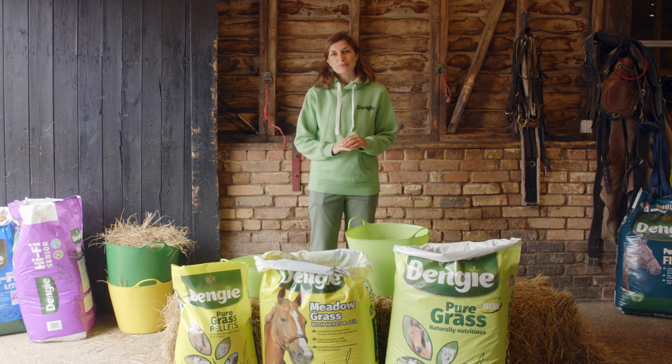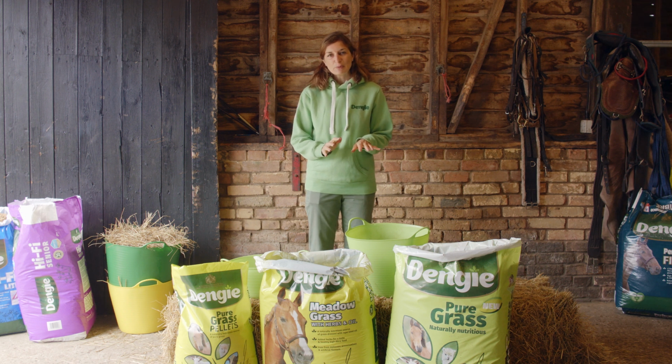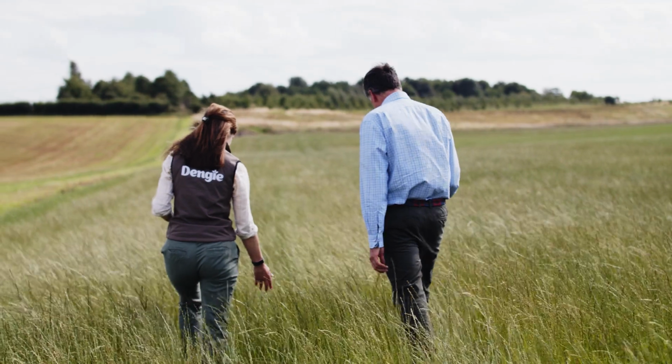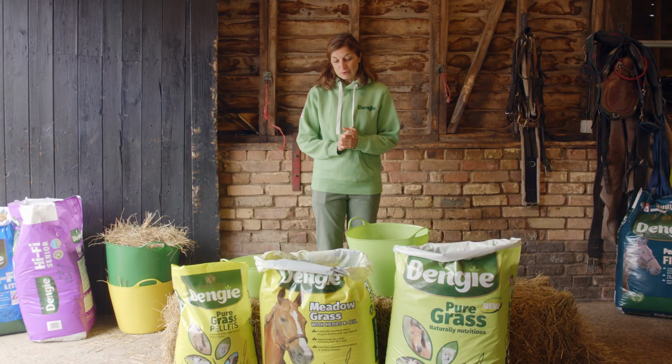We're often asked at Dengie which grass product is the most suitable for a particular horse or pony. And the key point really is that all of our grass is UK grown, so it's traced right back to the field it was grown in. We have a selection of products here to show you.